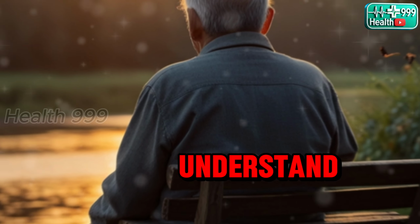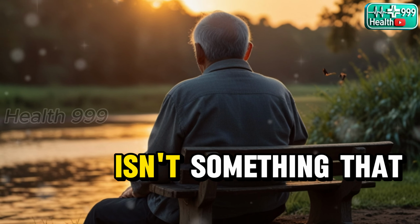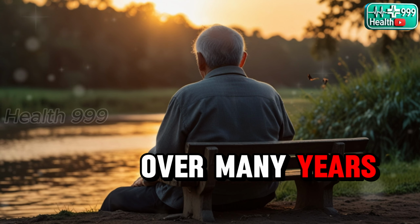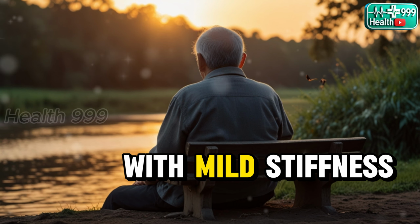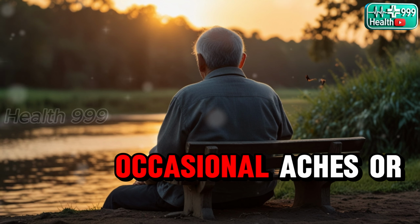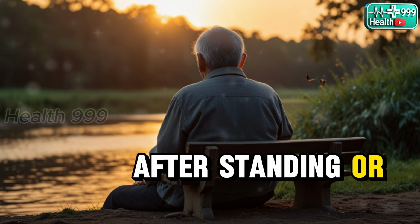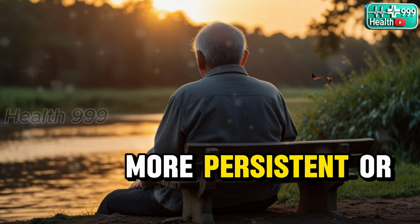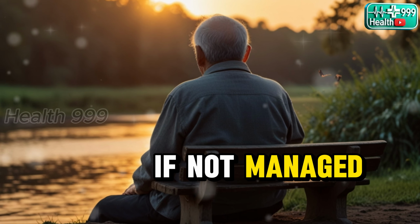It's important to understand that spinal degeneration isn't something that happens overnight. It develops slowly over many years. It might begin with mild stiffness in the lower back or neck. Then, you might notice occasional aches or pain after standing or sitting for long periods. In some people, the pain becomes more persistent or even disabling if not managed properly.